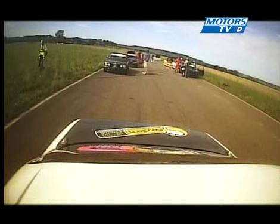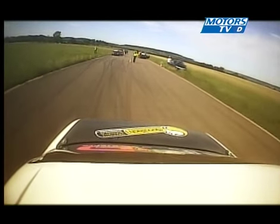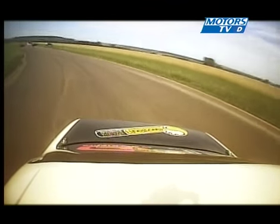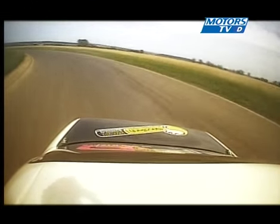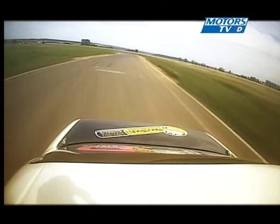And of course, the judges still looking for the entry speed, the line, the angle, and of course, the style. So both drivers setting off at the same time. Here we are on board this Omega track right here.